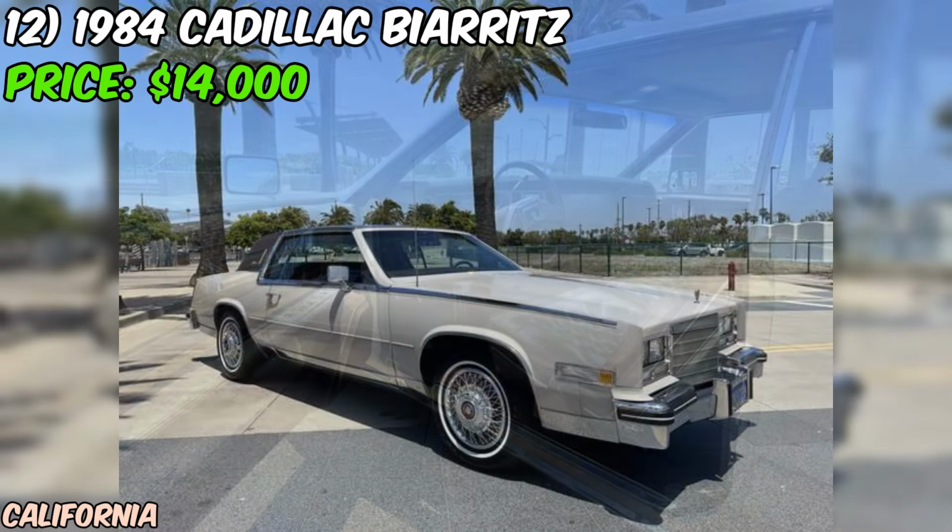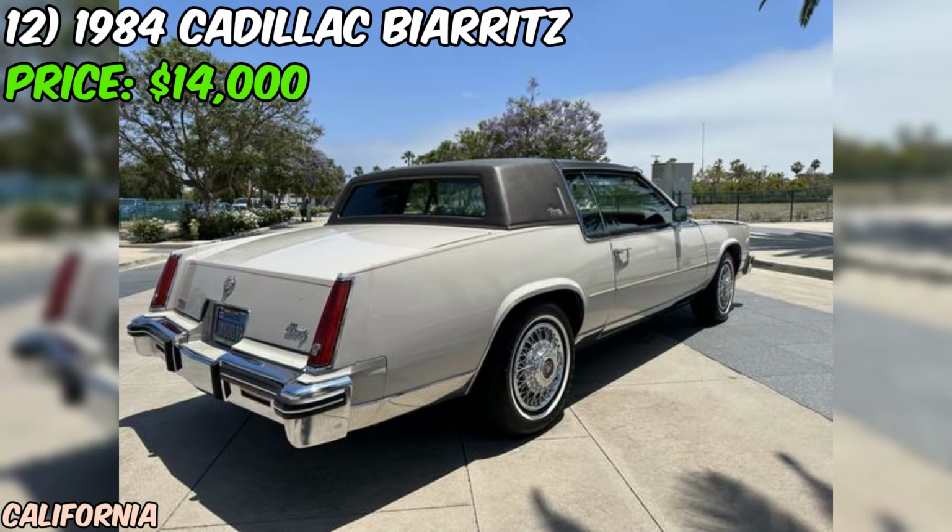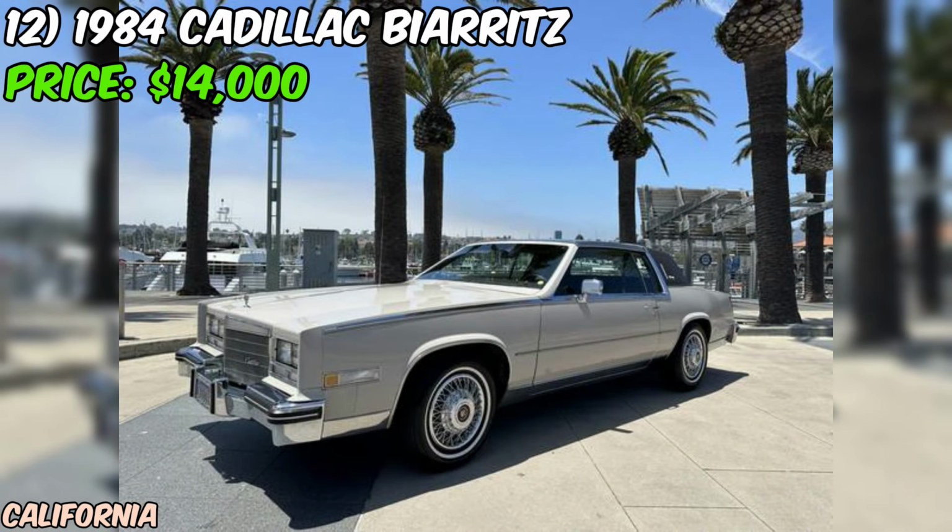The asking price of $14,000 may seem steep for a car from the 1980s, but it's important to keep in mind that this is a highly desirable classic Cadillac in exceptional condition. For the right buyer who appreciates the style, luxury, and history of these cars, it could be a worthwhile investment.